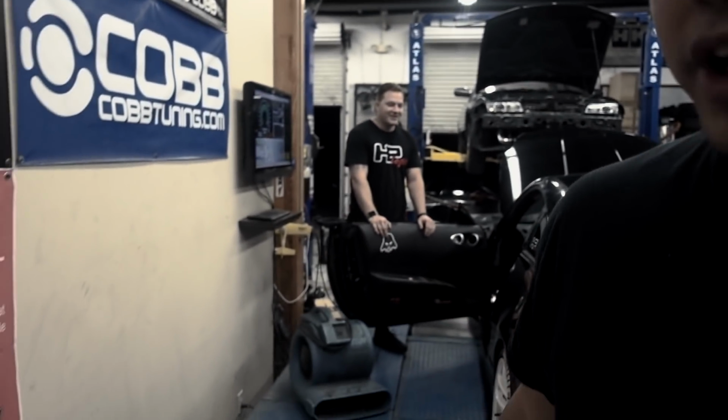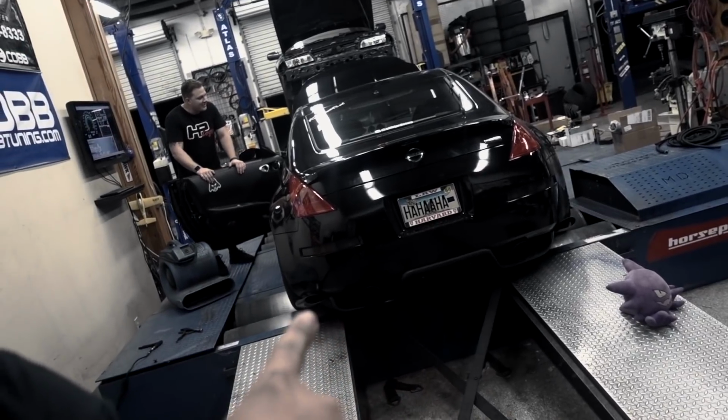So we've proven again, the Z33 is a better platform than the Lancer Mitsubishi because, see, right now he's got zero horsepower. Right now, the Z's got zero horsepower. How's it feel? You have more gears, more cylinders, and less power. How's it feel to make only that much power with a turbo?